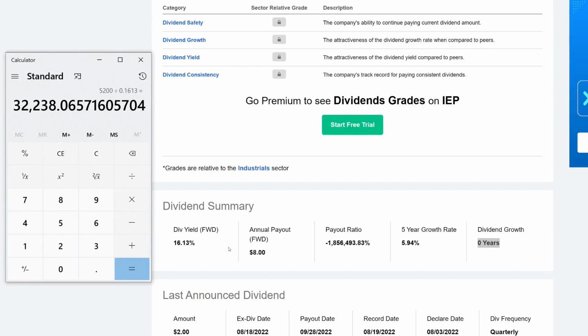And the worst thing that could happen is if it gets cut, then you're gonna be down quite a bit. But I prefer my 2 to 3 to 4% dividend yielding companies.